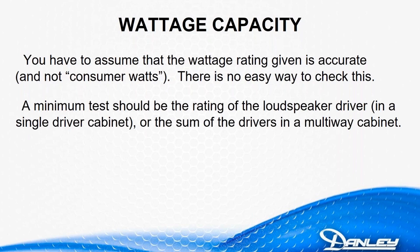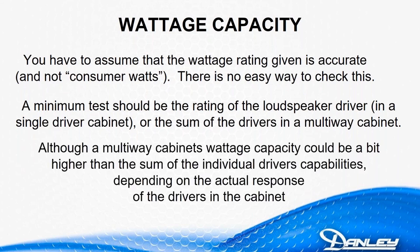But a minimum test of that should be the rating of the driver inside the cabinet. Like, let's say a sub has got a 1,000-watt driver in it, then the cabinet should be rated 1,000 watts, not 2,000 or 3,000. Or in the case of a multi-way cabinet, a 2 or 3-way cabinet, add up all the wattages in the cabinet. But that doesn't always apply because it depends on the horn loading and the crossover design. Sometimes with multi-way cabinets, the wattage can actually be higher than the sum of the individual drivers. And that really is a cabinet-to-cabinet thing. But you can get in the ballpark anyway.